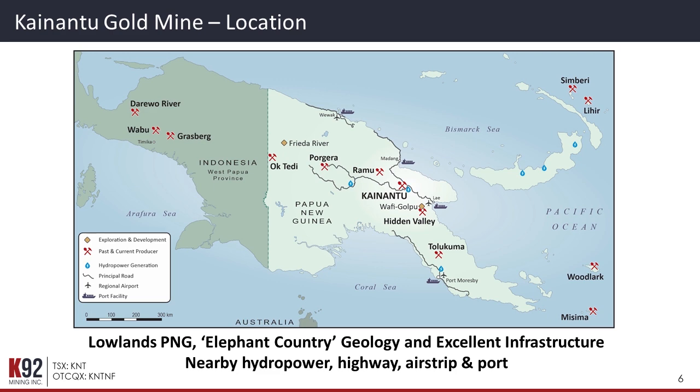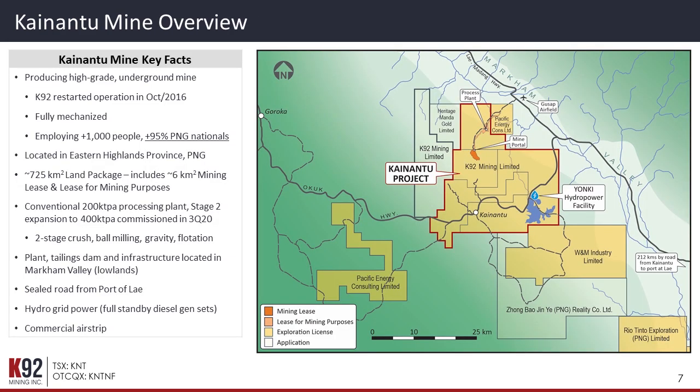and at the same time, if we look at the more immediate surrounds of the mine itself, you can see that we've got the Yonki hydroelectric facility. It is just a few kilometers from us, and that's where we get our grid power, although we have complete installed standby power as well. And we've also got the Goosap airfield, just where we turn off from the sealed road. The Markham Valley we're in, over 20 kilometers wide where we are. So we have all of the real estate that we require to build any facilities that require tailings dam. We're one of only 2 mines in the country with a tailings dam. We've got plenty of land to do that.